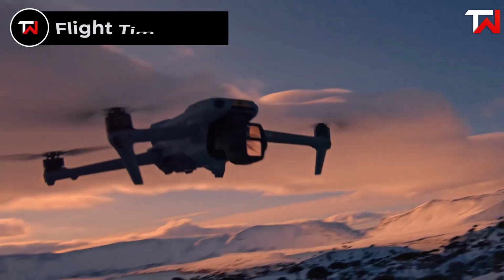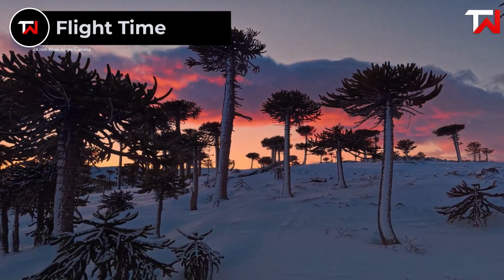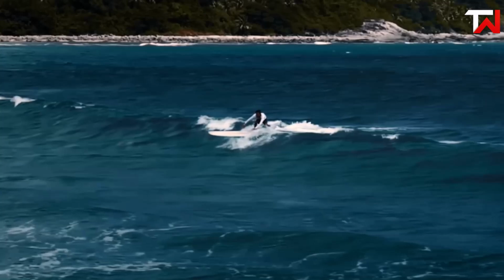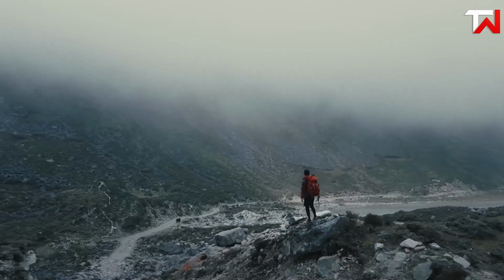Flight time. With a 45-minute max flight time, the DJI Air 3S offers extended airtime for longer sessions, whether you're capturing a landscape or conducting a survey. The 20-kilometer video transmission range allows you to fly further while maintaining a strong connection, giving you the freedom to explore and shoot from a greater distance without losing control.